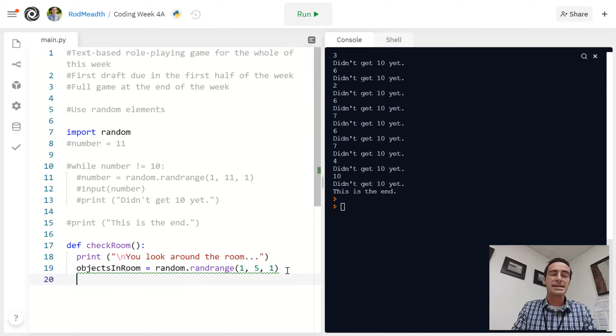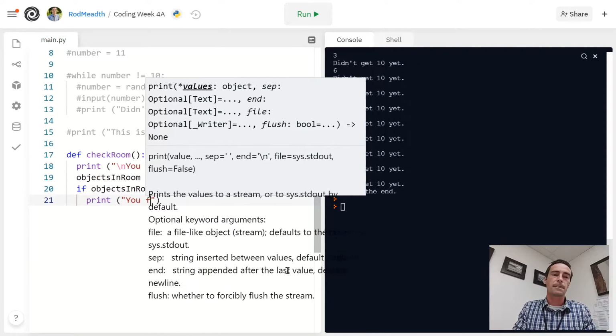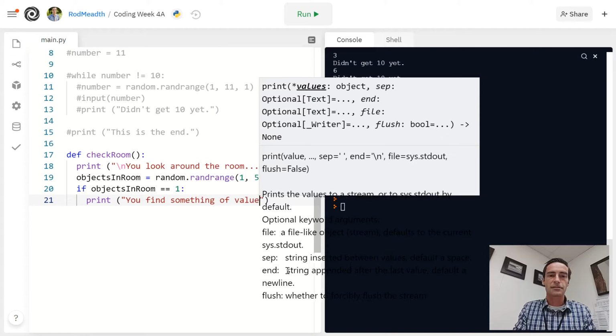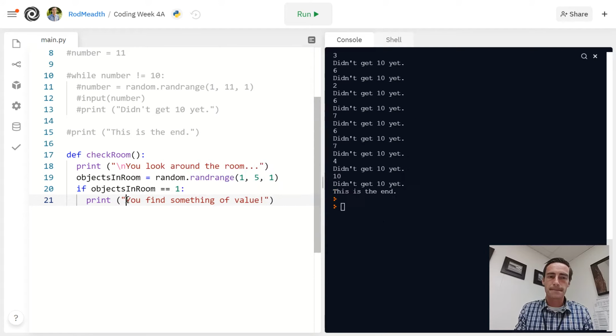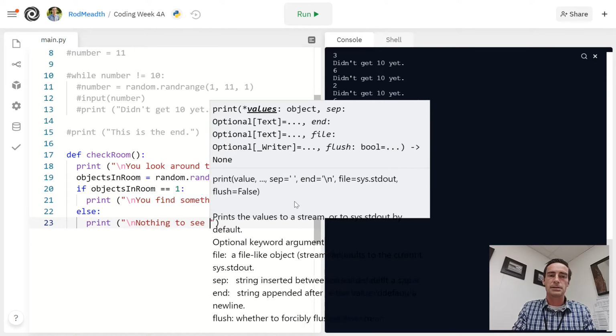So I define that, and then I say, maybe I'll scroll up a little bit there. I say if objects in room is 1. Okay, in other words, 1 out of those 4 possibilities, you find something of value. Else, nothing to see here.